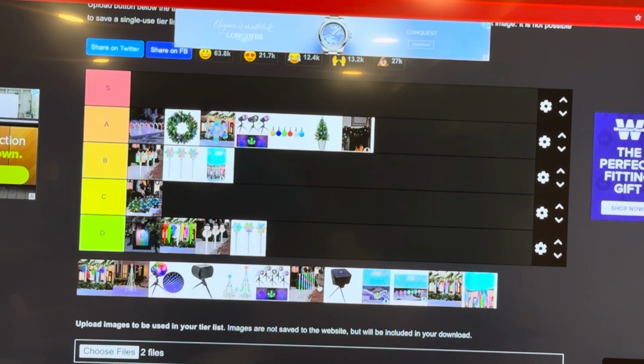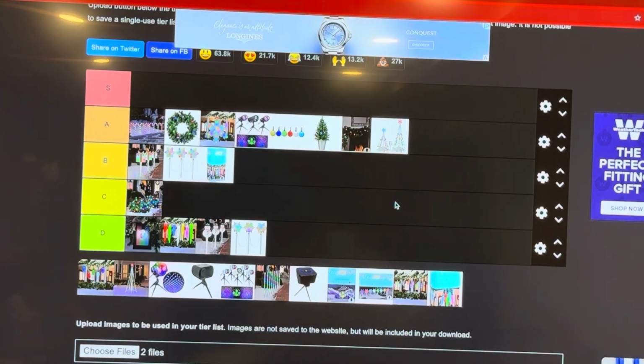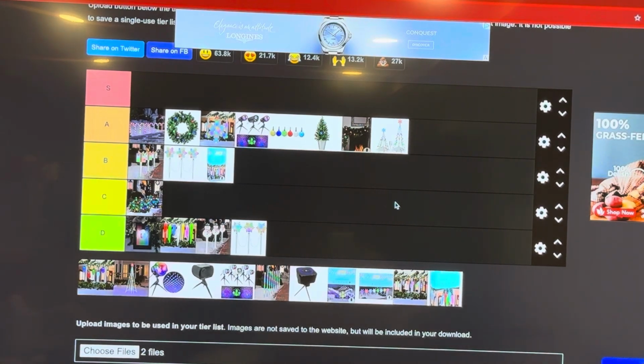Now, there's a couple items that we thought were a little bit overpriced, like the Tree Duo. Don't get me wrong. Oh, that's also probably an A tier item. I should move up there real quick. It's the best item in the Orchestra of Lights collection. However, for the price point, I think it was a little bit too high. However, it has pretty much everything that I could ask for.